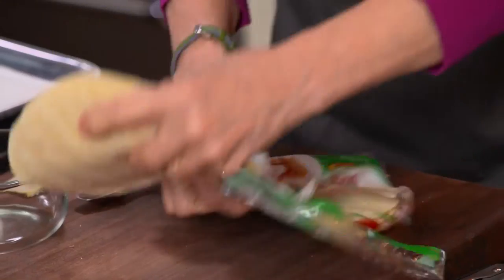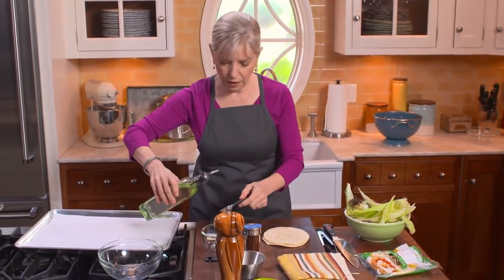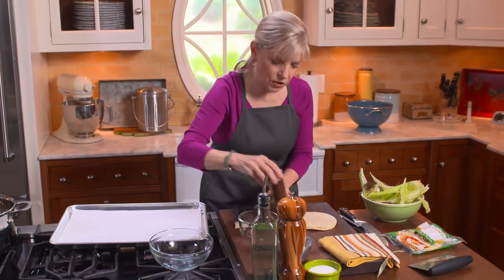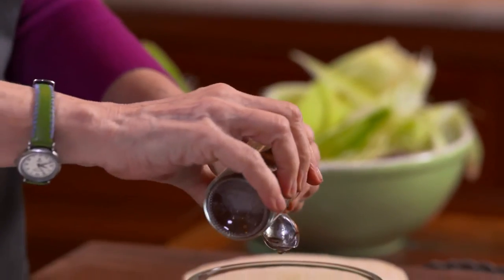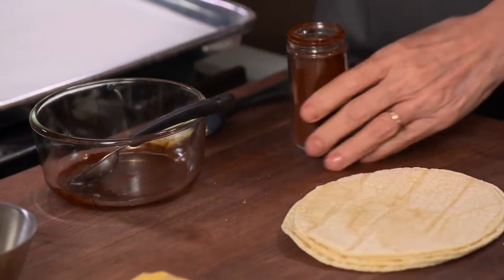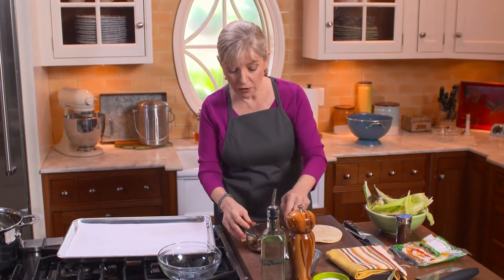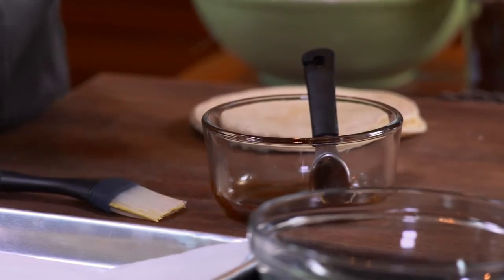And I'm going to make a little mixture with 1 tablespoon of oil, and 1 teaspoon of chili powder. If you want, you can go with a pure chili powder, like an ancho or a pasilla or even a chipotle, and that would be fun. Because the packaged mixes also have oregano, sometimes sugar, sometimes salt. So pure chili powder is a good way to go, but it's your choice. Okay, and then I'm gonna add just a pinch of salt.